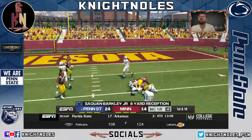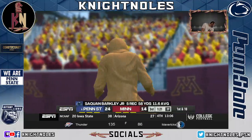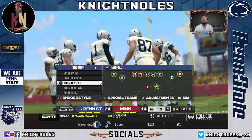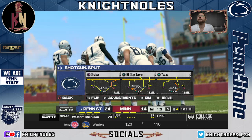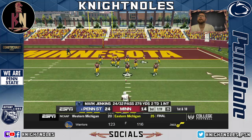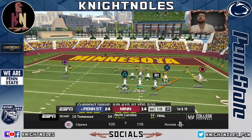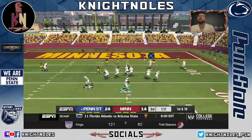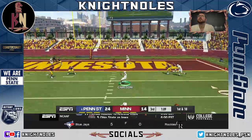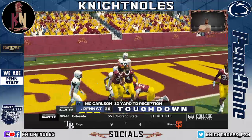He's tackled at the 10. They were very fortunate to come up with that pass. Not the smartest throw that he could have made, but it worked. It just makes you a little nervous when he lets that thing go. This is the 10th play of this drive. Quickly to the tailback. Touchdown, Penn State.